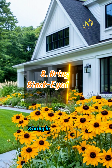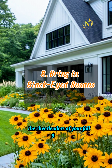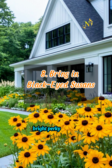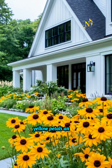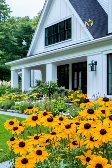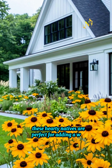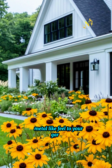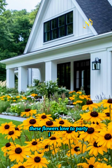8. Bring in black-eyed Susans. Black-eyed Susans are like the cheerleaders of your fall garden. Bright, perky, and full of energy. We can't get enough of their sunny yellow petals and dark centers that just scream autumn is here. These hardy natives are perfect for adding a wild, meadow-like feel to your garden. Go ahead, plant a whole bunch. These flowers love to party in groups.